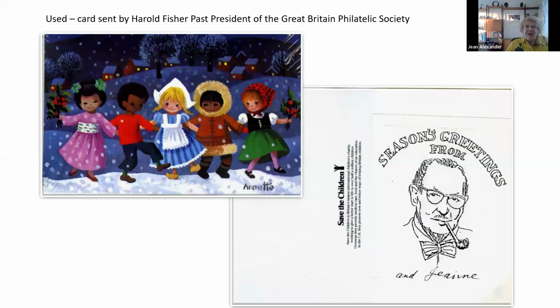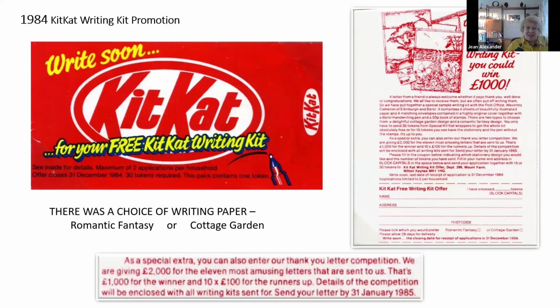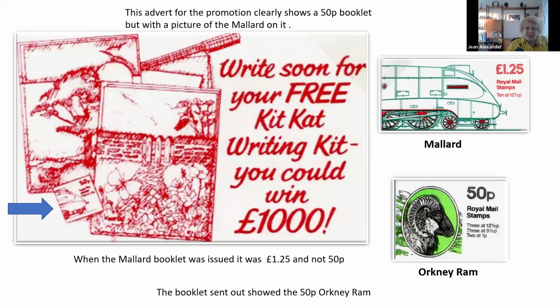Kit Kat was the next one, 1984. Again, Vicky at 5 enjoyed her Kit Kat and was happy taking part in this and eating Kit Kat for me when I bought it. And you could get a writing set. Now, you could get a 50 pence booklet. If you look at the left-hand side, you will see arrowed the little booklet saying 50 pence, and this is the mallard booklet, or rather that's what they thought they would be sending out with the offer.